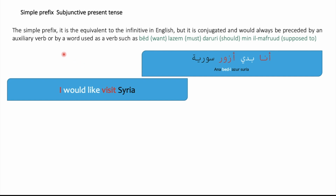The second present tense is the simple prefix subjunctive present tense. This one is very simple and is very much the equivalent of the infinitive in English. So when you say in English, I want to eat, in Arabic you say I want, I eat. Both parts of the sentence will be conjugated with the same subject pronoun. So in English you would say I would like to visit, but in Arabic what you're literally saying is I want, I visit.